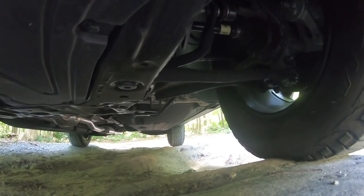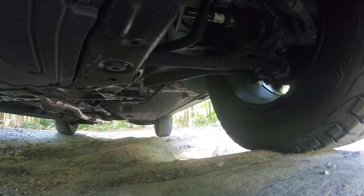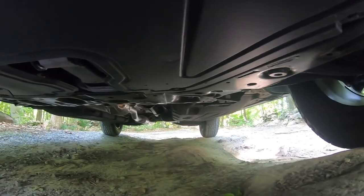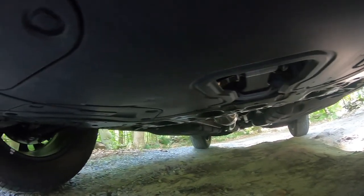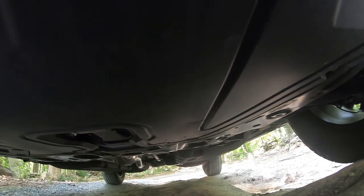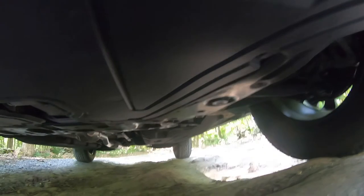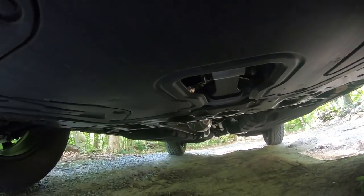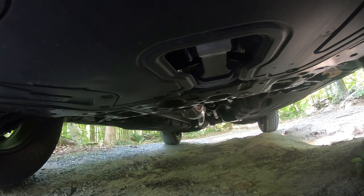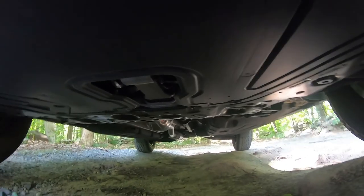But this has also got, looks like, a fairly decent amount of protection over the fuel tank. So I think you can take this thing into light off-road situations without worrying too much about it. I mean, it does have some protection here, no question about it. Got your little port right here so you can get to your oil filter and your oil pan drain plug if you do your own maintenance, which is something a lot of us do. So there you go. A good amount of ground clearance. Not fantastic, but certainly better than your average passenger car, so I like it.